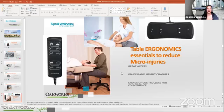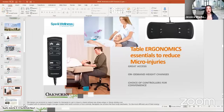Sometimes we go into spas all over the world and they have stationary tables underneath some of the linens. And so if that is a place that you're at, please feel free to consult us. There's various price points that we do have that are very accessible when it comes to electric lift tables as well. Choice of controllers, very important.